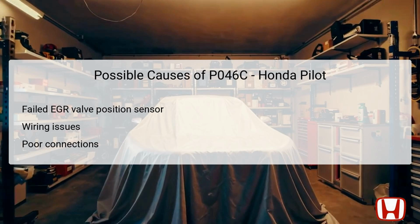Over time, harsher operating conditions can lead to sensor degradation, impacting its performance. Additionally, wiring problems such as shorts, opens, or corrosion can compromise the signal being sent to the ECM. Poor connections can also hinder the communication between components, leading to the error code being triggered. Therefore, a thorough inspection of both the sensor and associated wiring is necessary to identify the root cause of the issue and rectify it effectively.